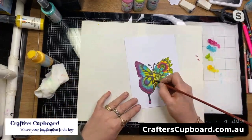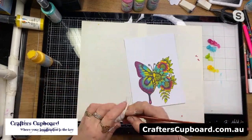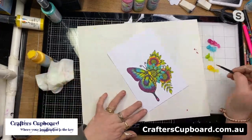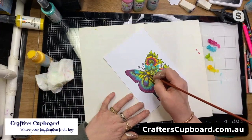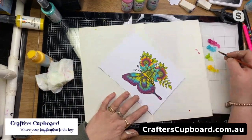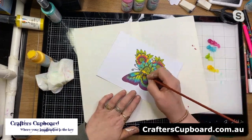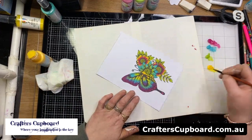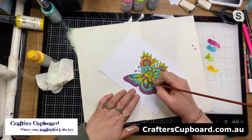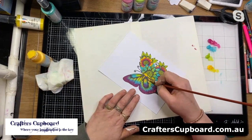Okay, so I think we're just about done there. Just going to highlight a little bit more of this yellow. And you can see that the cerise is popping through the yellow because my brush is dirty, which I kind of like, that little extra pop of colour down there.